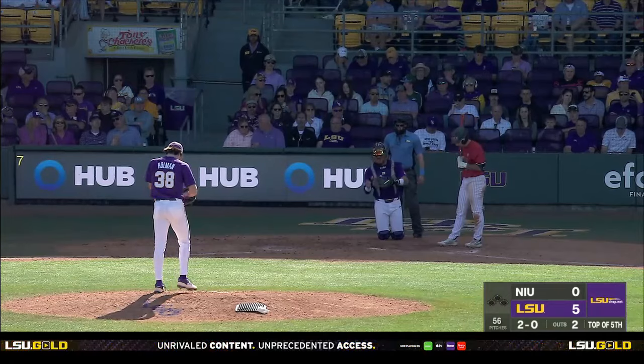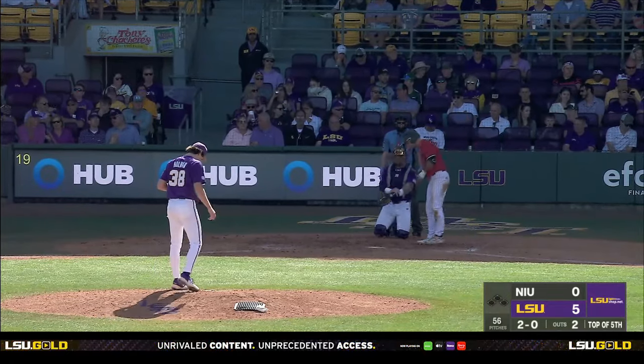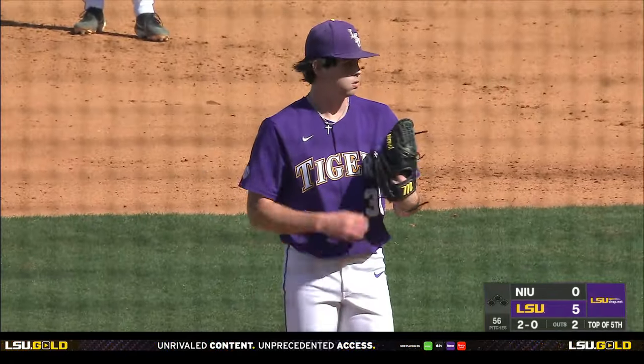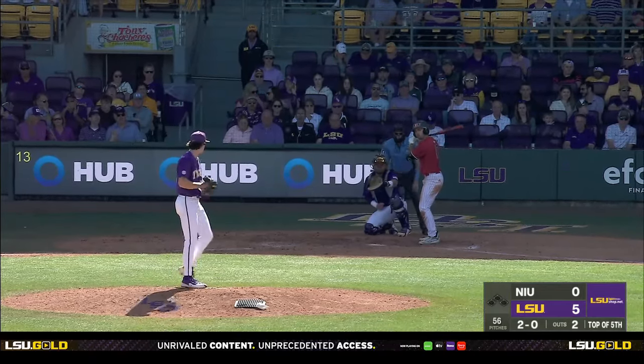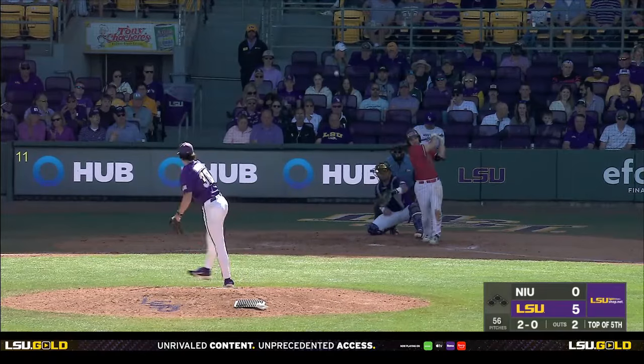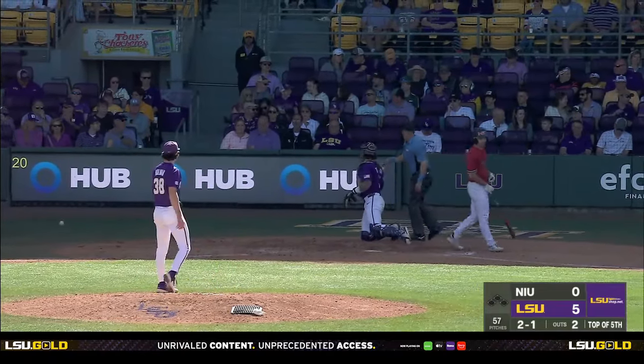2 balls, no strikes to Bartel, who was hit by a pitch. Really the only, I guess, blemish on an otherwise solid, impressive outing thus far for Luke Holman. The 2-0 sent back foul off the bat. 2-1.